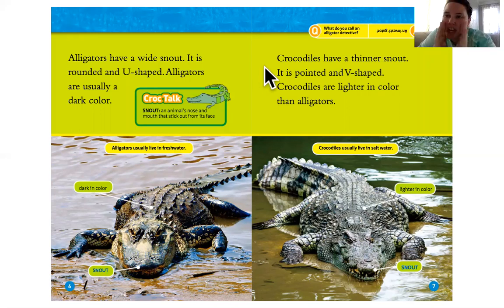Crocodiles have a thinner snout. Oh, I can see it. It is thinner. It's pointed and V-shaped. Yep, it does look like a V. Crocodiles are lighter in color than alligators. Crocodiles usually live in salt water.